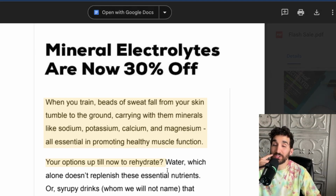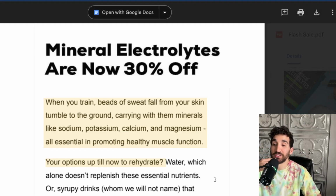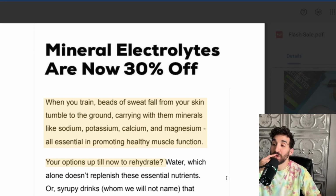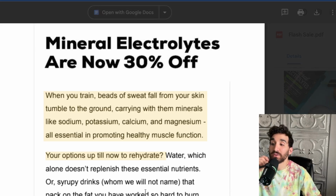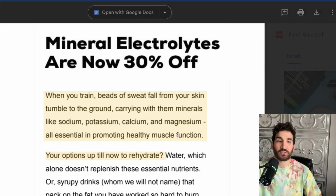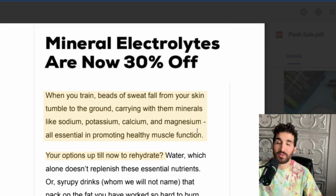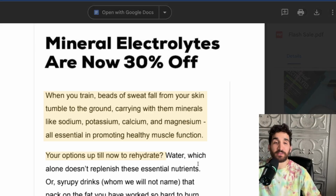Your options to rehydrate: water, which alone doesn't replenish these essential nutrients, or syrupy drinks, whom we will not name. Who are they talking about? Gatorade, Powerade, all those guys, right? They say these pack on the fat you have worked so hard to burn. So they're saying the sugar in the syrupy drinks is kind of counterproductive. They're not really going to help you in the long term, right? That's their argument here. So that's the problem and the old ineffective solutions.